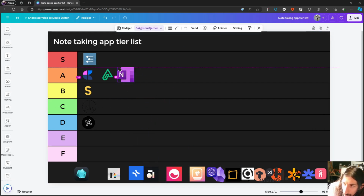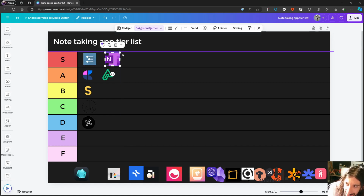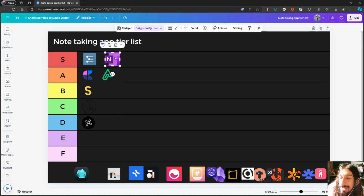Let's do OneNote, and I think OneNote is S tier. I feel like it doesn't get the recognition it deserves for being such a good note-taking app.